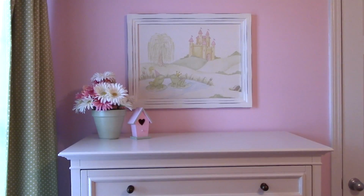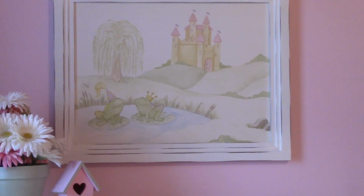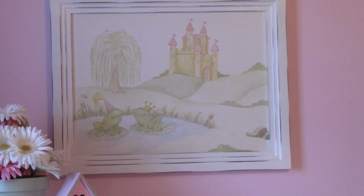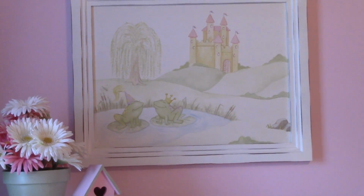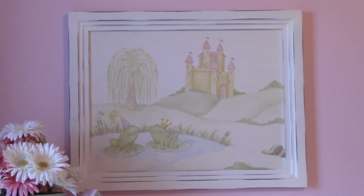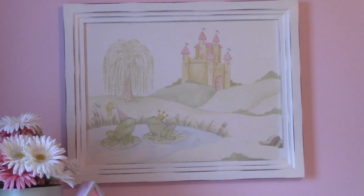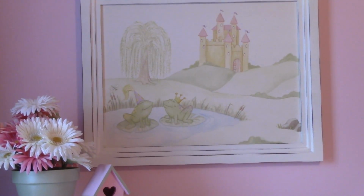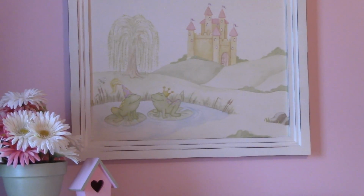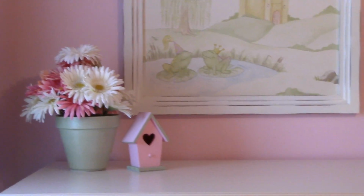Above her dresser, I have this picture that she wanted to hang back in her room. It was in her sister's nursery when she was little, and it was in my youngest daughter's room before we got her the new bed. It's just a little picture of these 2 little frogs and a pretty castle in the background. Even though the theme is not birds or flowers really like her bedding is, I feel like the colors go, and she wanted to keep it in here, so that's why it's in here. Her little flower pot has returned. The little birdhouse has returned.